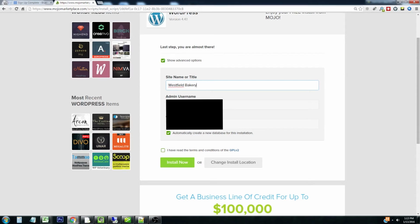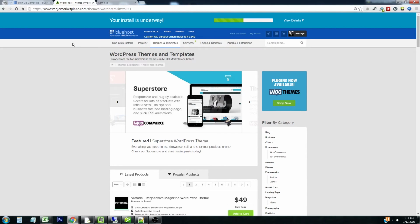And we'll choose a password here. The username, let's just make it admin. Okay, check the box for automatically create. And we have read the terms and conditions. Install now. Okay, so they are setting up the WordPress install for us. And WordPress is simply a content management system that makes managing a website 100 times easier. So it's a great piece of software.